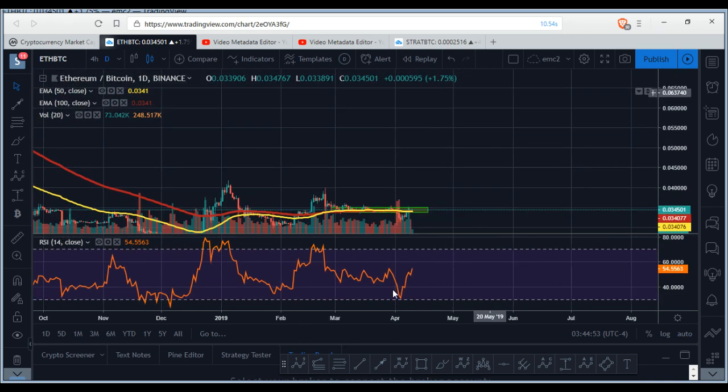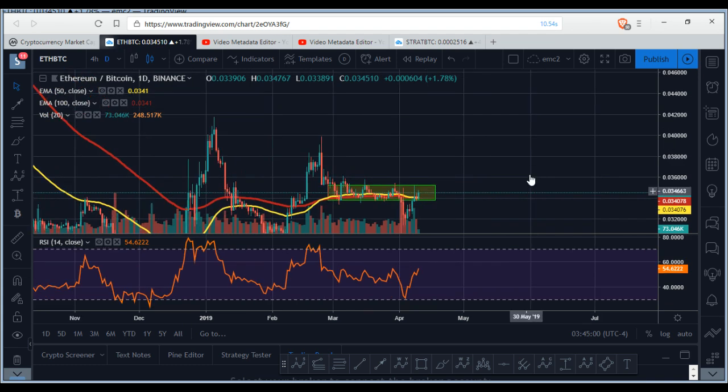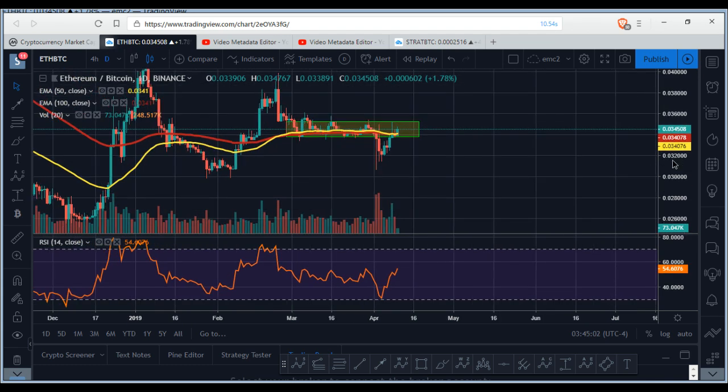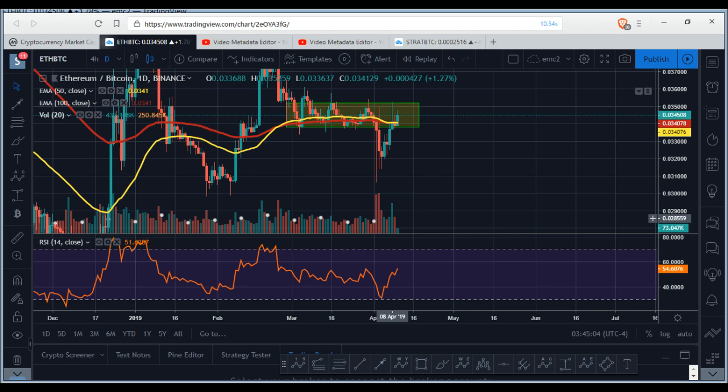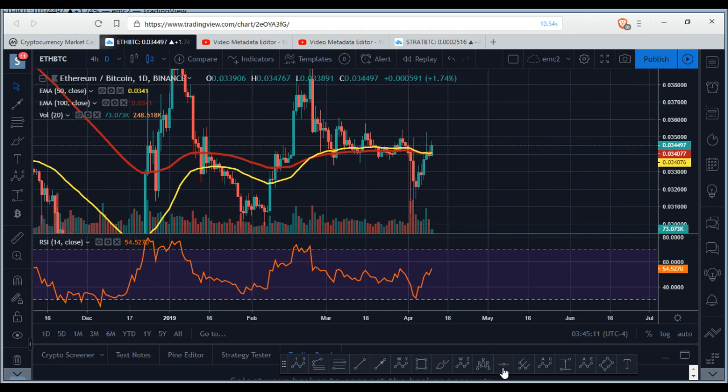Take a look at Ethereum, a big reversal from this area of RSI, right? We just got a big reversal, so that's a good sign. But we have to be able to break this neckline. Not a neckline. I keep calling it a neckline because of BTC. But this area is very critical, right?